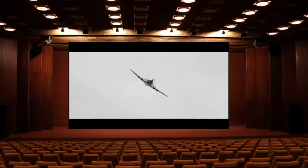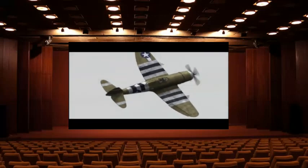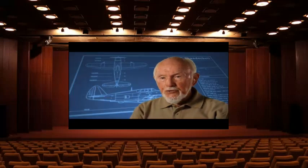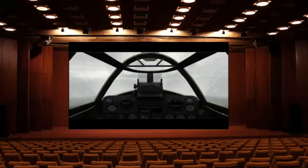He dives for airspeed and again pulls up into a climbing spiral. Another attempt to reach the clouds. I'm flying the old Thunderbolt, which we call a Razorback. Didn't have a bubble canopy, so it was difficult to see directly in back of you. And all of a sudden, traces come by both sides of my canopy.